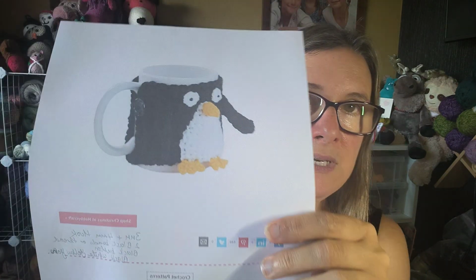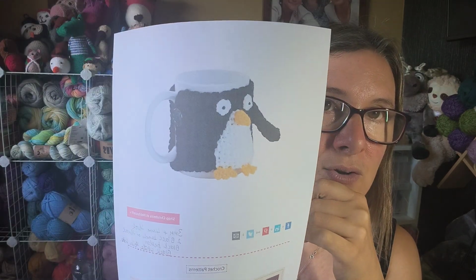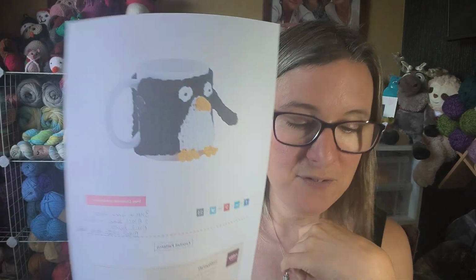And the pattern suggests a 3mm and a 4mm hook. And we need 2 black beads or some thread to embroider your own eyes, a black button and some black, white and yellow yarn. It's just straightforward single crochets, and the pattern is on the Hobbycraft website.